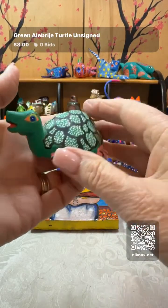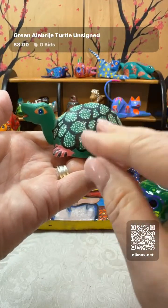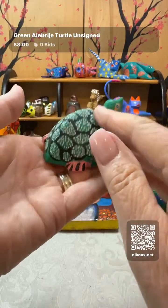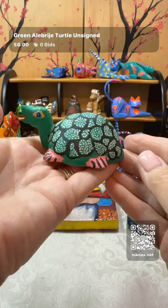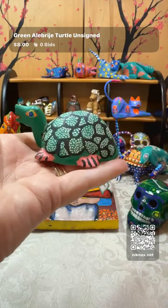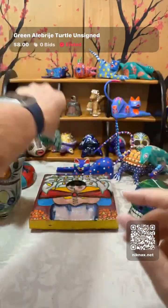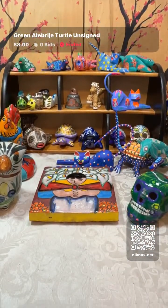These go for crazy money. I don't know if you've ever looked into them, but they sell for crazy, especially down in Mexico. Not so much on resale up here, but down in Mexico, holy, this guy probably would have been listed for $25. So they're pretty cute though. I think they're worth it.